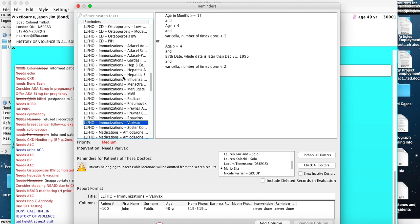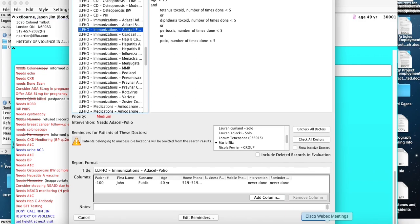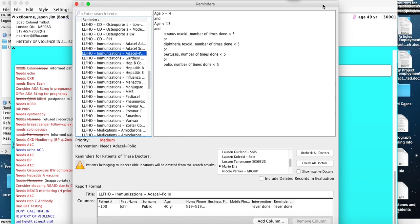All right, a few other ones that I can show you. One other one, Adacel-Polio, we can show you here too. If they're between 4 years and 13 years of age, and they've had fewer than 5 doses of the components of the Adacel-Polio, that'll trigger this reminder. So again, you would just click reminders, and that would give you the report of the kids who are due for those.